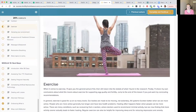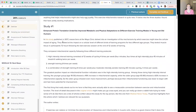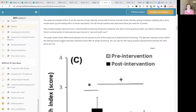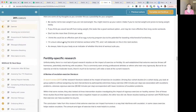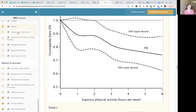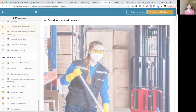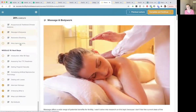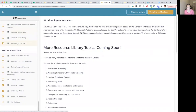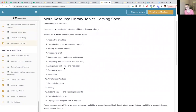Similarly, I looked at all the research I could find on exercise and fertility. I break it down, some really interesting things I discovered along the way. I break it down and I summarize it for you. Toxins, acupuncture and Chinese medicine, massage and body work. More topics to come. I always have more ideas than I can address. So you can see my list of other things that I'd like to address.